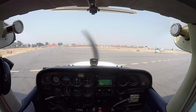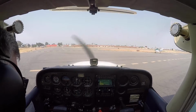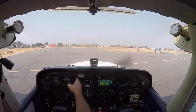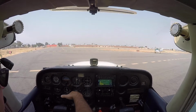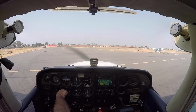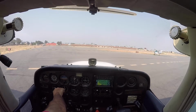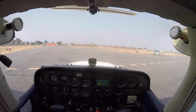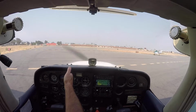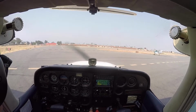And flight controls, left aileron, right aileron, and rudder. Flight controls are good. Instrument check. Airspeed at zero. Altimeter within 75 feet of field elevation. Vertical speed zero. And the heading indicator we will set. Turn coordinator shows wings level and ball centered, and attitude indicator is up and erect after 5 minutes of start. Oil pressure in the green, and let's bring it up to 1700 RPM.